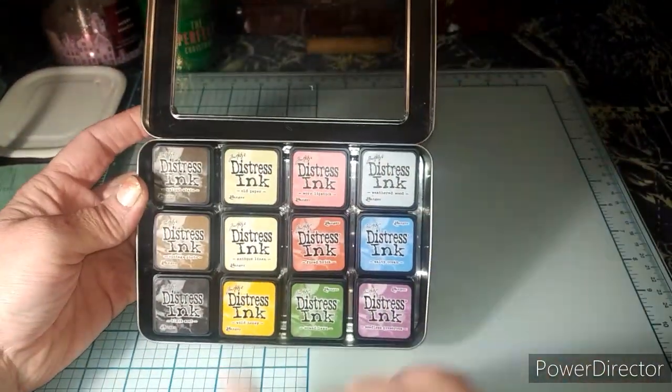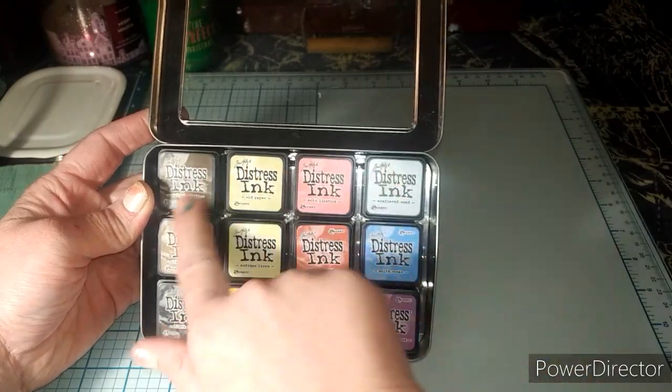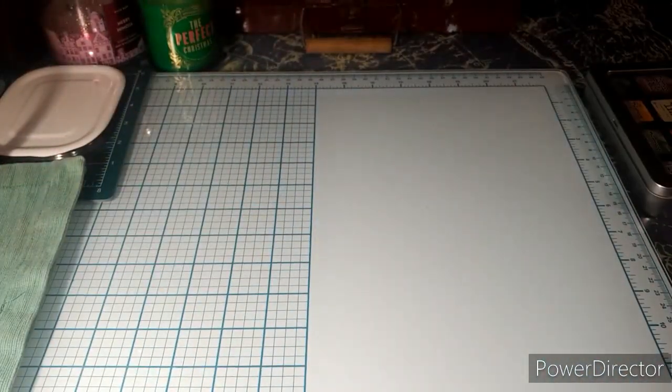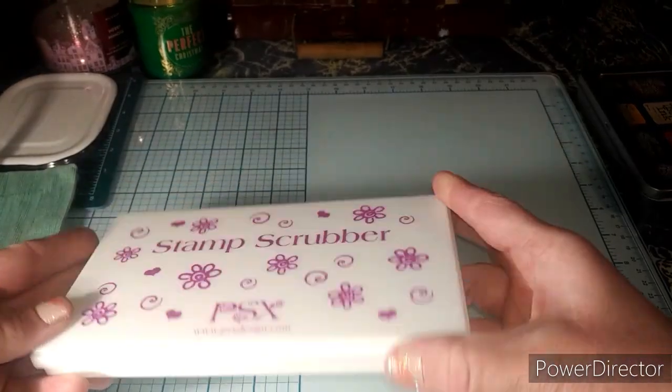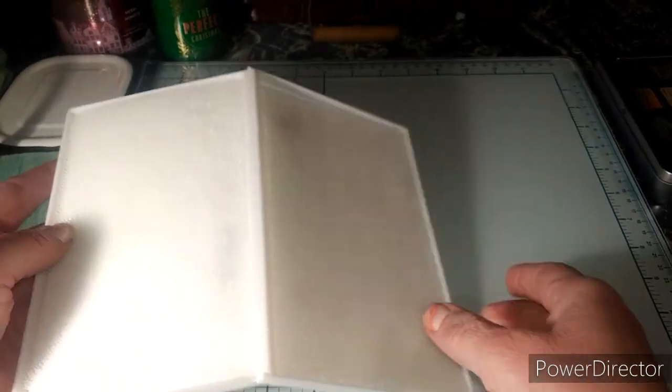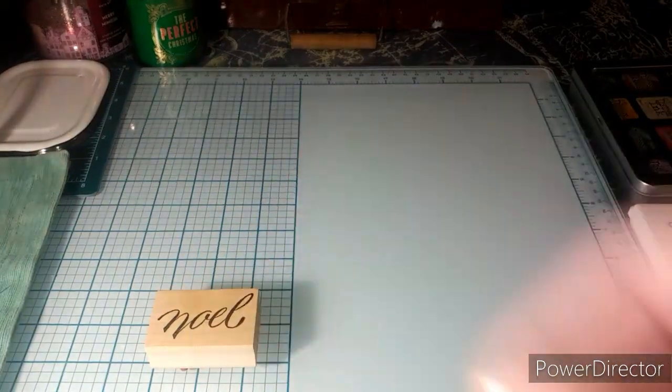I got these distress inks. The 4 down in the corner were ones I already had, but the other 8 came in that set for $2. That was pretty awesome. I got this stamp scrubber. I'd been wanting to get one. I have been using a toothbrush to clean my stamps. This makes it so much easier.